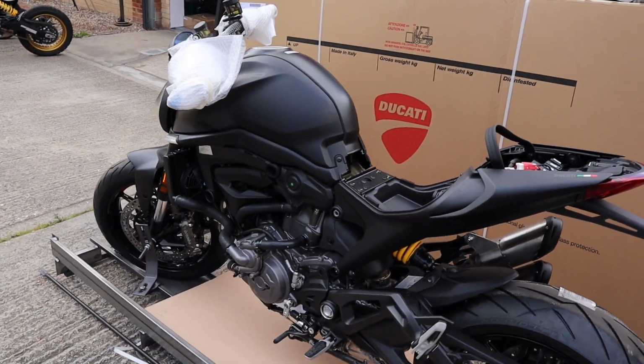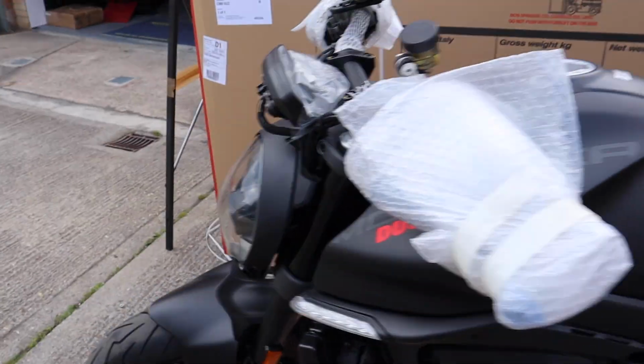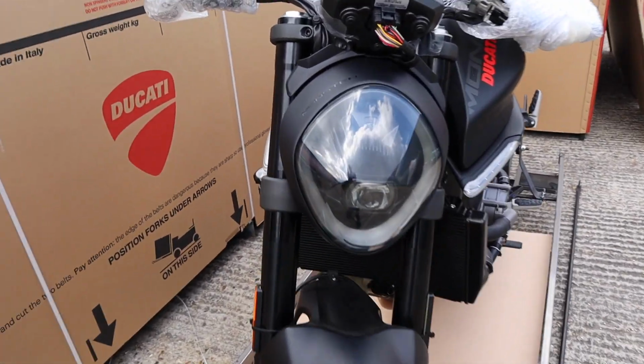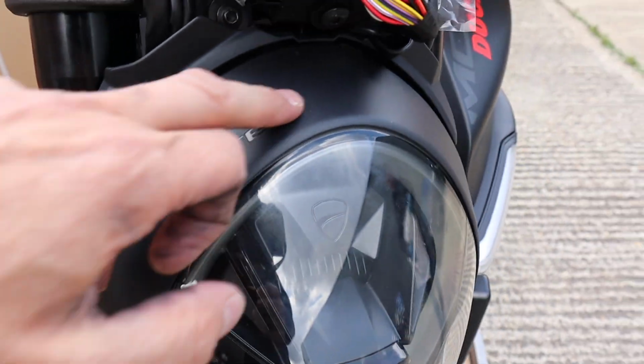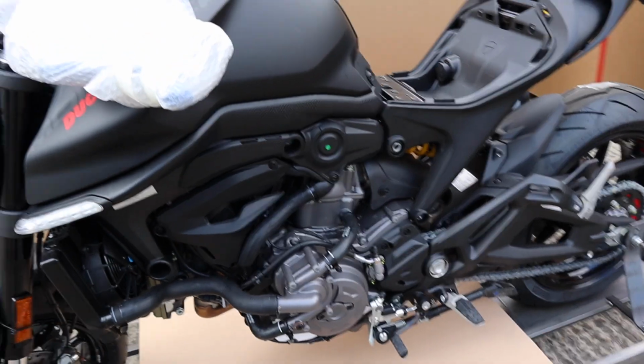Hold on, let's have a look at this. Look at that. Oh, I like that. I won't show on the headlight, on the photos and that, but have a look at that in the flesh. How good's that look? It's nice. Oh, and that little bit, look. Beautiful bike. Monster in there. That is cool. Right, let's get it done. Let's go and ride it.